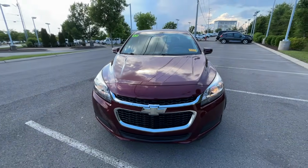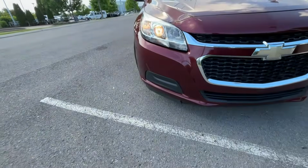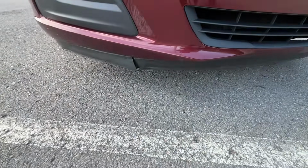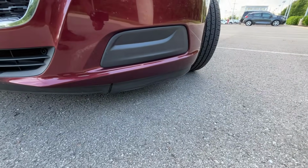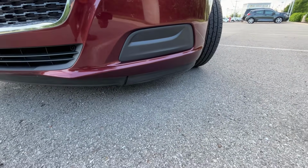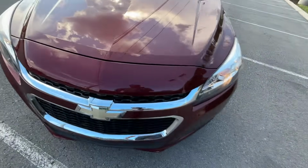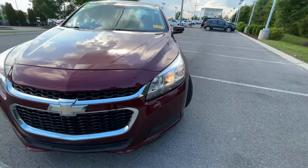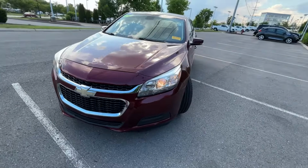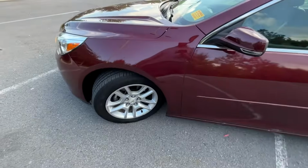But as we come around to the front end here, halogen headlamps still seem to be in good working shape. There's a little bit of front bumper lip damage, it looks like. That might just be part of it, or maybe, I don't know. But we do have just a few rock chips on the front, but nothing crazy here. Still, for 123,000 miles, if it hasn't been repainted or anything, that's pretty good, especially around here in Tennessee where they tear the roads up quite a bit.